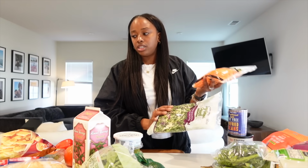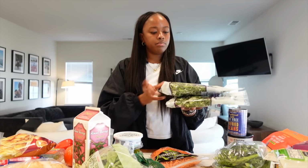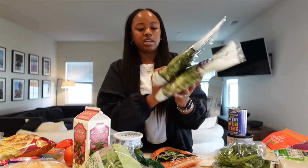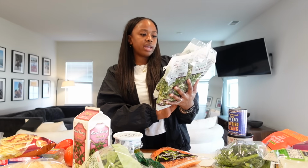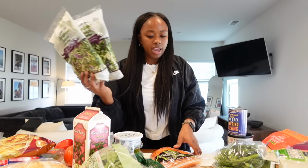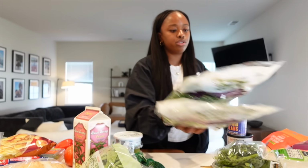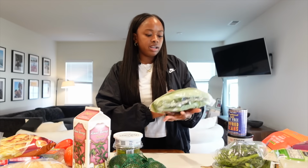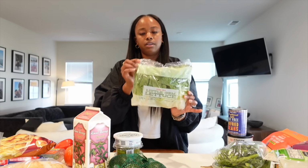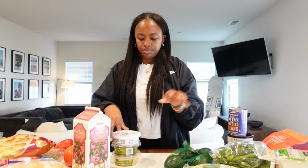So I just bought a bunch of salad mixes. So I got two of these. It is the kale, Brussels sprouts, broccoli, green cabbage, and red cabbage. And they didn't have any that had carrots in it, so I'm gonna add carrots to it when I make it. I also got us some little gem lettuce for salads as well. I got us some avocados, the Zoog sauce.